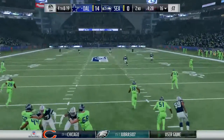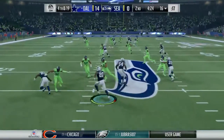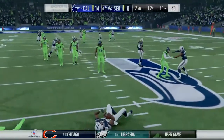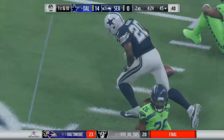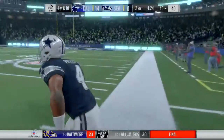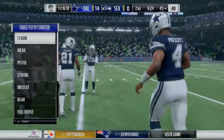On is the punter, Ryan, to send this one away. And taken right at the 35. A 46-yard boot, but just 36 following a pretty decent return of 10 yards. And out will come the offense as they take over. And now Dallas gets set to take the field.